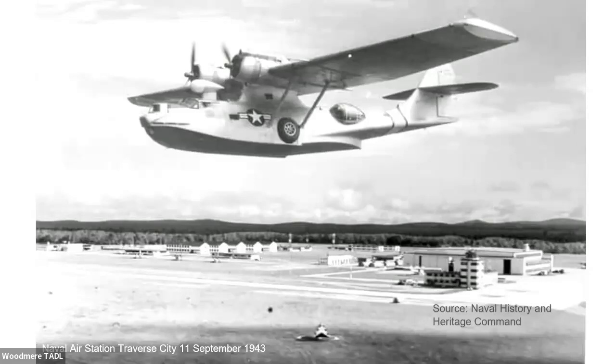Just a very unique perspective. You definitely wouldn't think it's Traverse City by just looking at it. But you can still see the north-south runway, and this is probably taken right over the east-west runway.